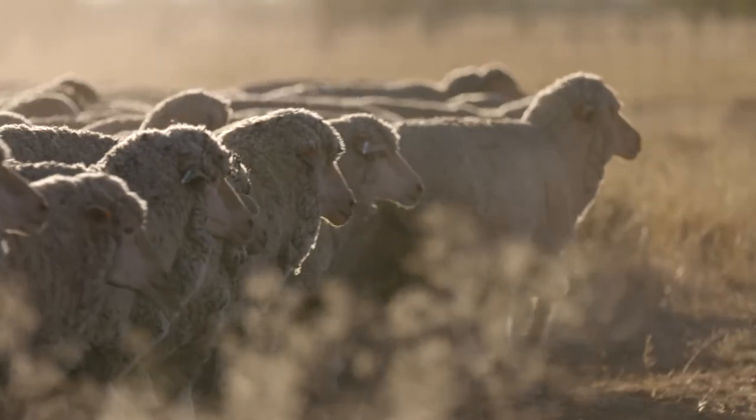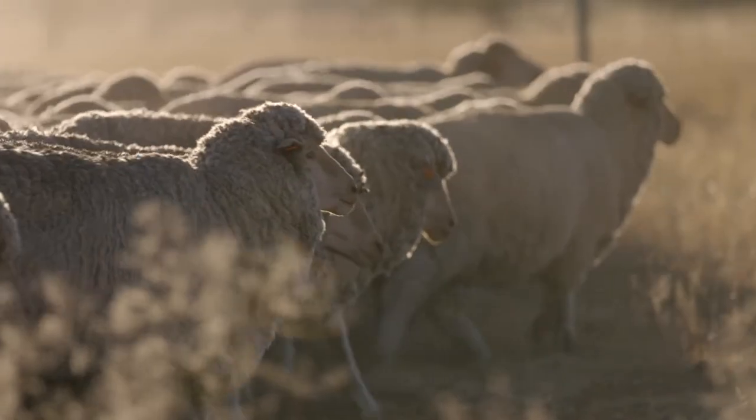Very good, and we do a fair bit of cropping, and the sheep are good for controlling weeds in the crop too. So it's a good family operation, enough to keep us busy.